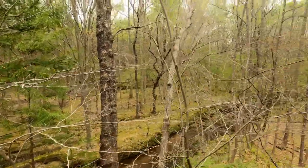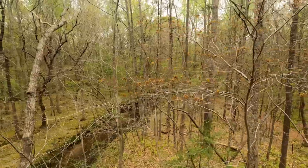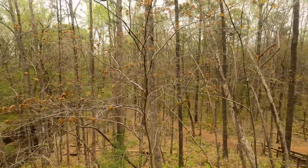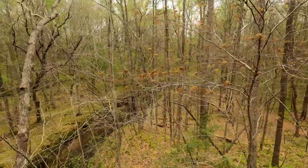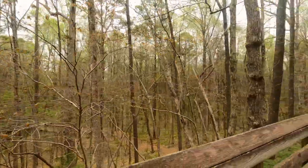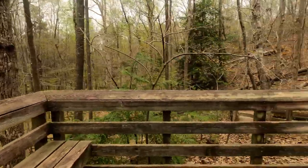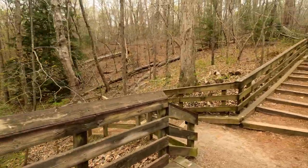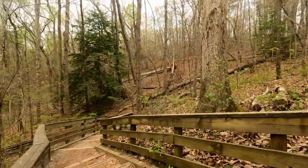But here's another view of down below. Way down low. So this is the Swift Creek Trail that we're getting ready to do. I can see the sign down there. We'll read that sign, and I'll show you the bridge that we're going to be walking on, or the trail. And let's get on down there.